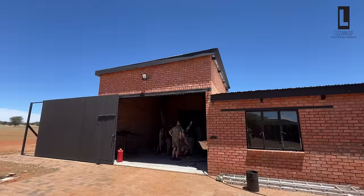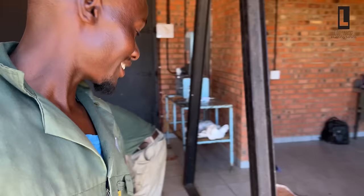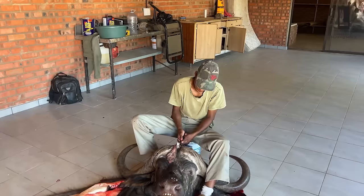Good afternoon. This is our skin shed now. Been 4 days now. We were looking for this dagga boy. We got him around 8 o'clock. Now, we are busy preparing to put the skin on the salt before we take it to the taxidermy.